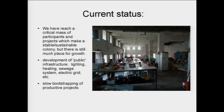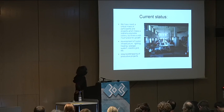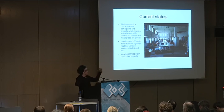Right now we are in a moment in which we have created a basic infrastructure after 2 years. We more or less have a kernel of people that know each other and know how not to kill each other while working. But we still need more people working on specific projects. And there is a lot of industrial space for workshops and for starting to do things.